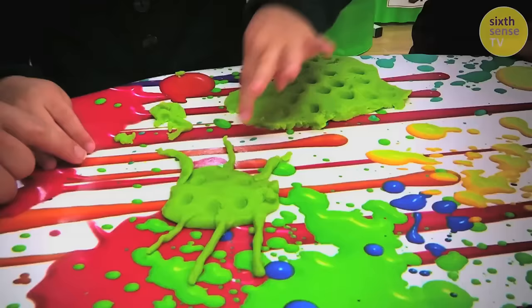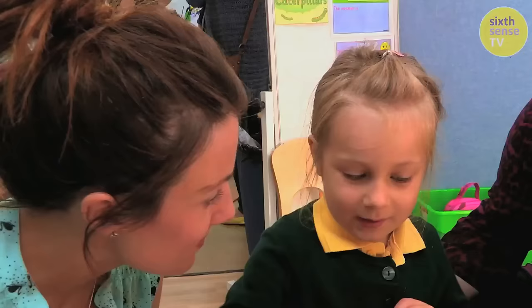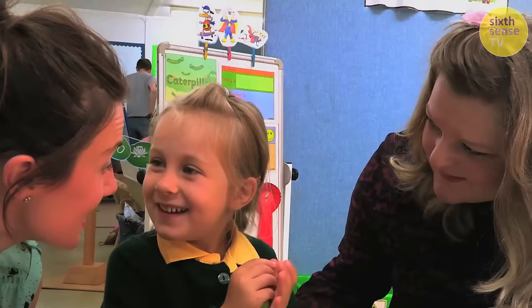Olivia's made a ladybird. Isn't it lovely? Oh, wow, is this your ladybird? Tell me about your ladybird. It's got spots. How many spots has it got, Olivia? One, two, three, four, five, how many? Six. Six spots, wow, that's brilliant.